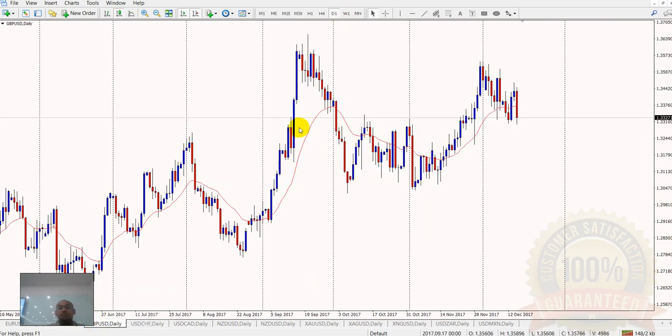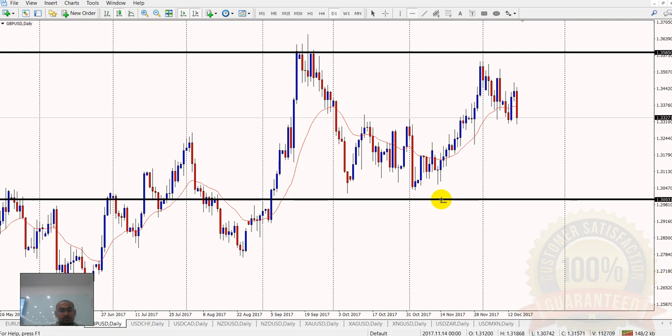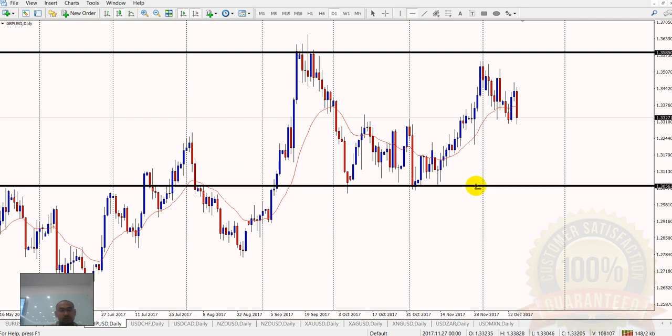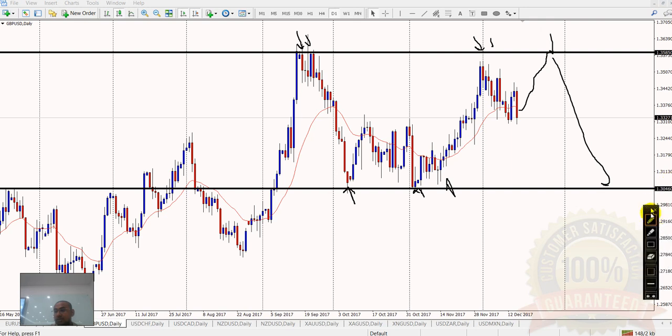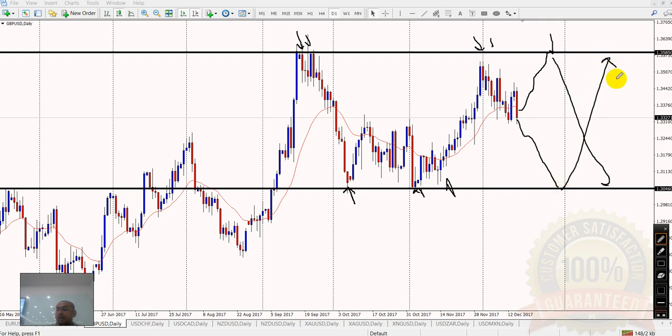GBP/USD. One thing is very certain: in GBP/USD, I can see that buyers are constantly defending this price, 1.30, and sellers are defending this price. So this is actually a range market. If the price reaches here with a confirmation, you can go short, bringing the price down, and that's almost 500 pips. Or if the price reaches here first with a confirmation, you can go long, bringing the price higher.